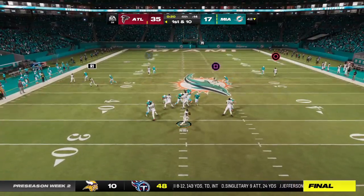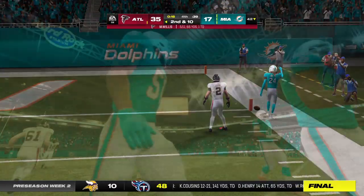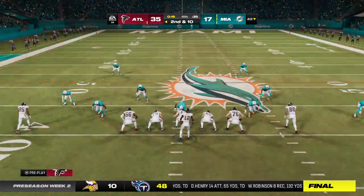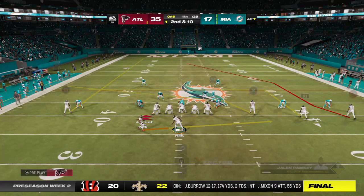To throw, here's Willis. He's going to float this one deep right side. And that's going to be incomplete. They decided the opportunity was there and launched a deep ball, but he was unable to get away from the defender, couldn't create space, couldn't uncover the end of the route, and that one winds up incomplete.